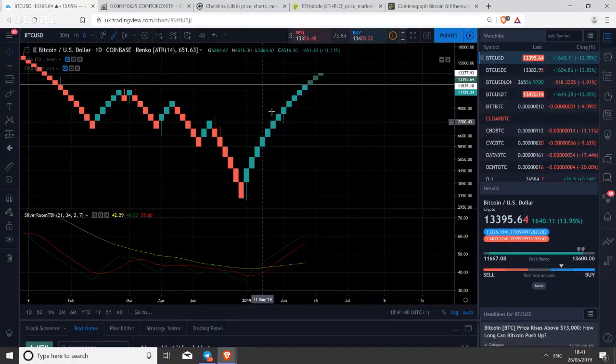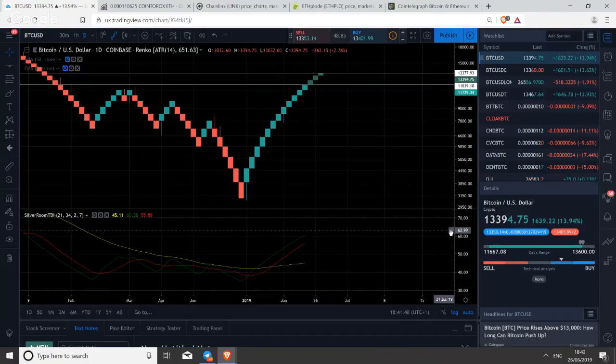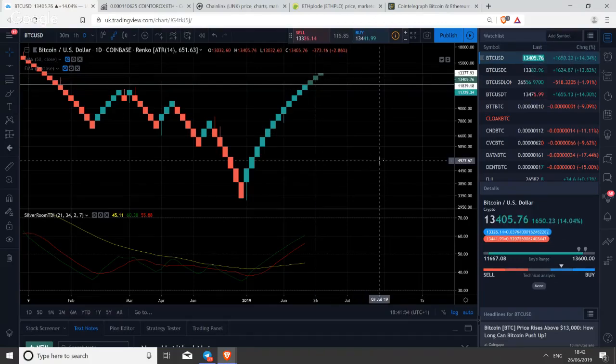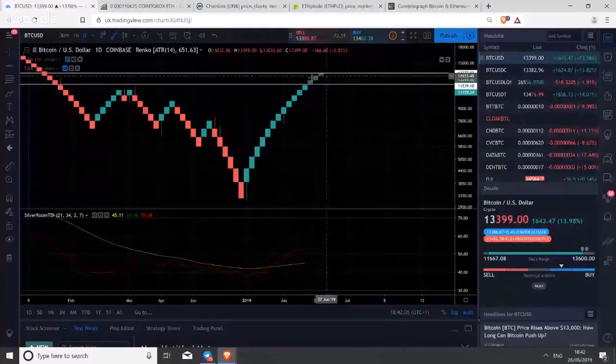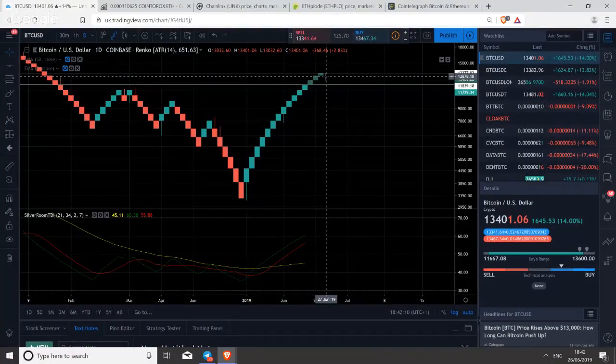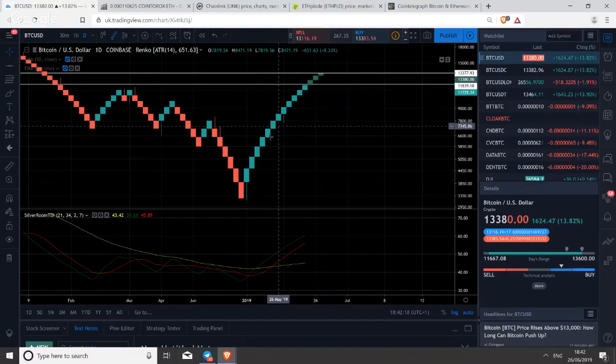This is great to look at today, actually. Thank you very much for pointing this out, Debbie. This is really good for today's stream. As you can see, we've got these three faded green boxes. The reason is that Bitcoin has jumped up 14% in the last day. These are unconfirmed Renko boxes. It's saying that the price has increased by these three increments, but it hasn't closed up that high yet. Once it closes on the daily, these three green boxes are going to go solid green like the rest.